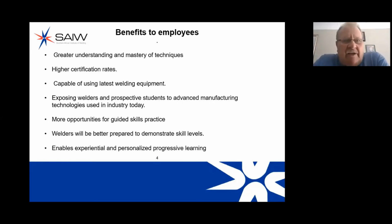What are the benefits to the employees of your company? They get a greater understanding and they can master their techniques. You get very high certification rates and obviously very low costs. It is capable of using the latest welding equipment. Whatever equipment you have in your facility, it's a question of putting in an adapter plug and you can still use it with this equipment. You are exposing welders and prospective students to advanced manufacturing technologies that are used in industry today. There are many more opportunities for guided skills practice.